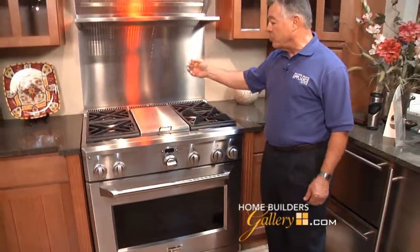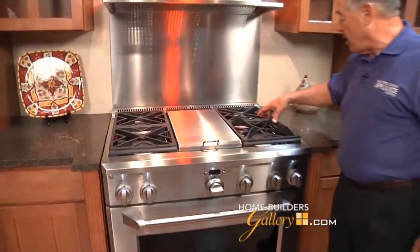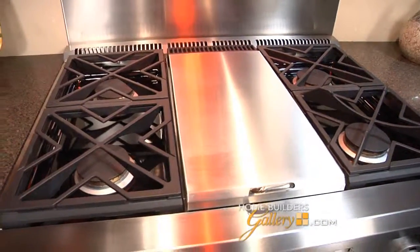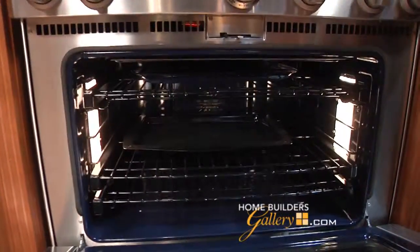It is so easy to install, it's easy to level. The burners on top are some of the highest BTU burners on the market, but also will give you a low simmer down to 140 degrees. The oven, though, is really where it's unique.